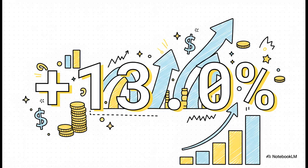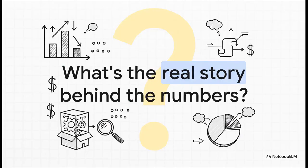Right out of the gate, this number just pops off the page. A 13% jump in adjusted earnings per share for the fourth quarter. Wow. Now, for investors, that's a huge deal. It screams profitability. But is it the whole picture? Not so fast. Because one number never tells the full story, right?